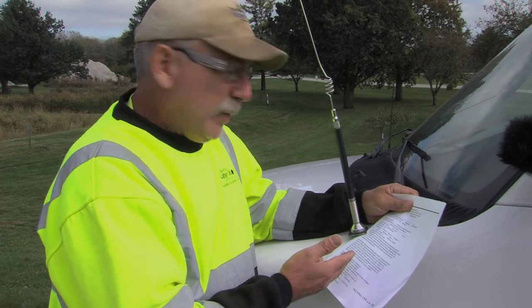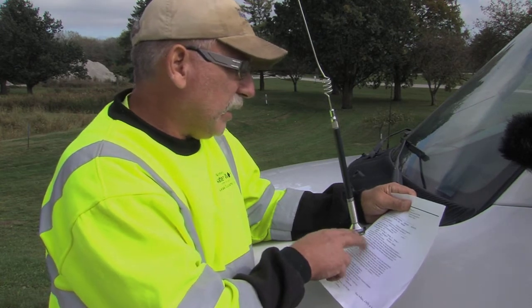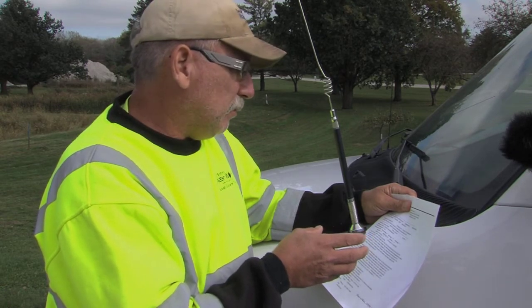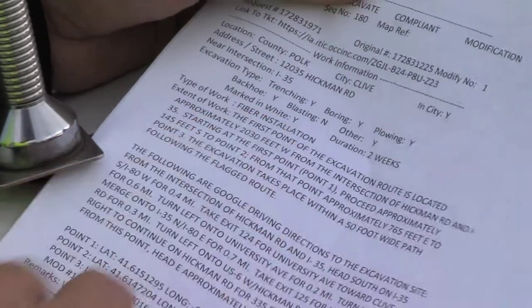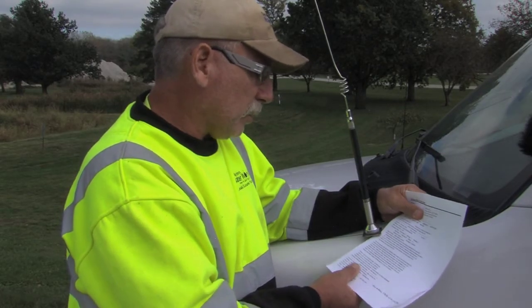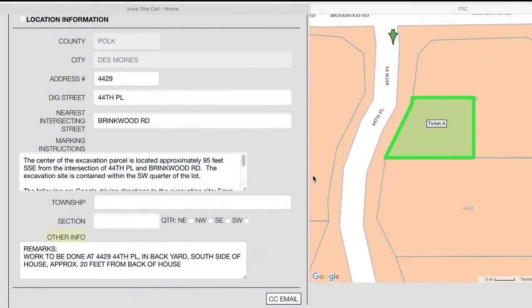So the ticket gives a lot of information. Some of it's useful and a lot of it isn't. The extent of work gives me measurements that are based on the computer, the polygon. Quite often those aren't helpful to me at all. What is useful is the type of work being done, and you need to make that descriptive. You need to tell me exactly what you're doing. Add any and all comments in that area that will help me understand what you're trying to do. There's also an area at the bottom here for remarks telling me what you're doing. That's another area where you can add detail to the ticket to help me understand what you're doing.